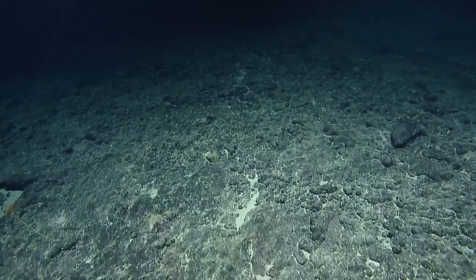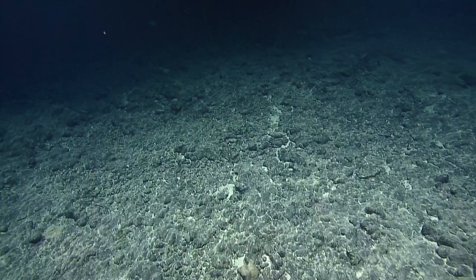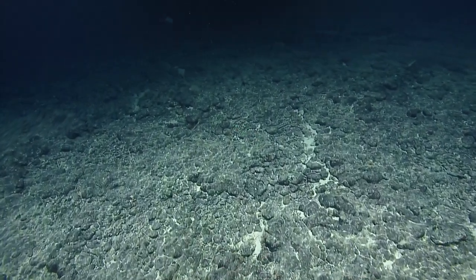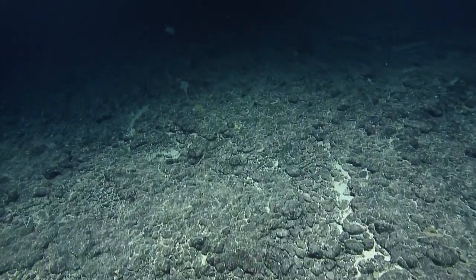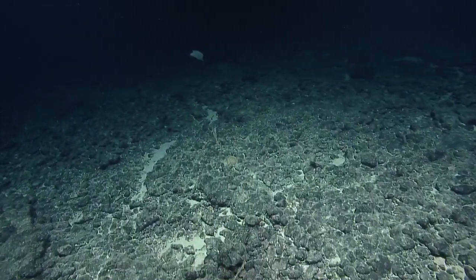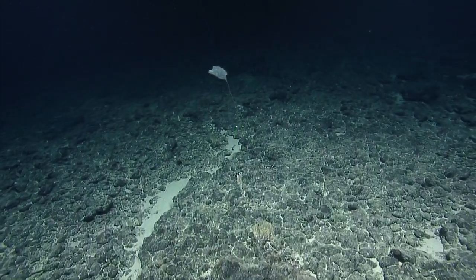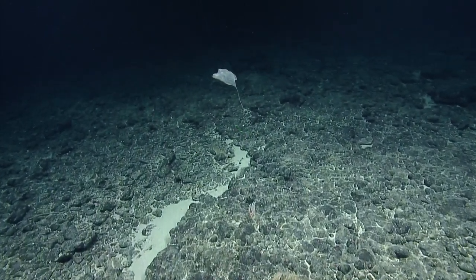Like a great playground for a marine geologist. Got a lot of rocks there. And some smattering of corals and stuff. Are we interested in trying to focus on those as we go by? Or are you looking for particular items? Let's do some snap zooms on some of these corals as we go by.